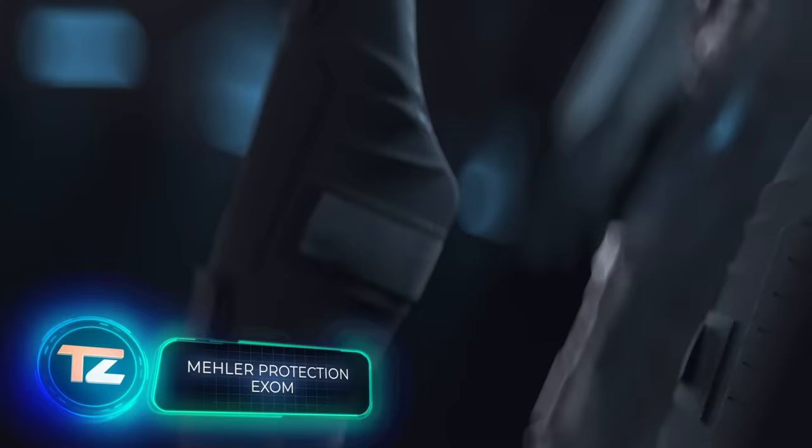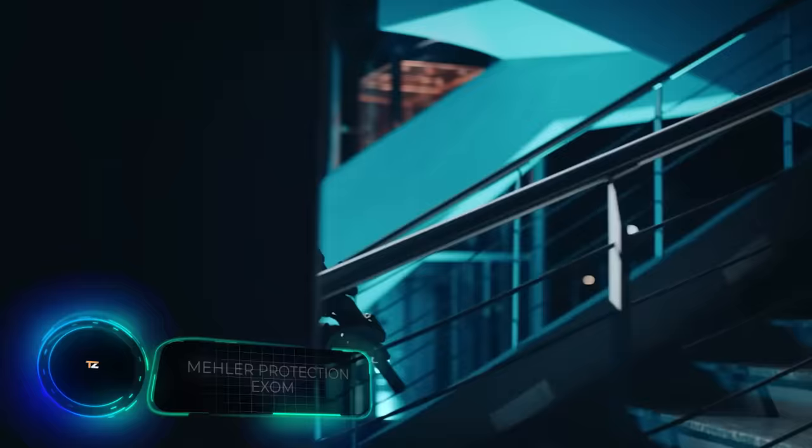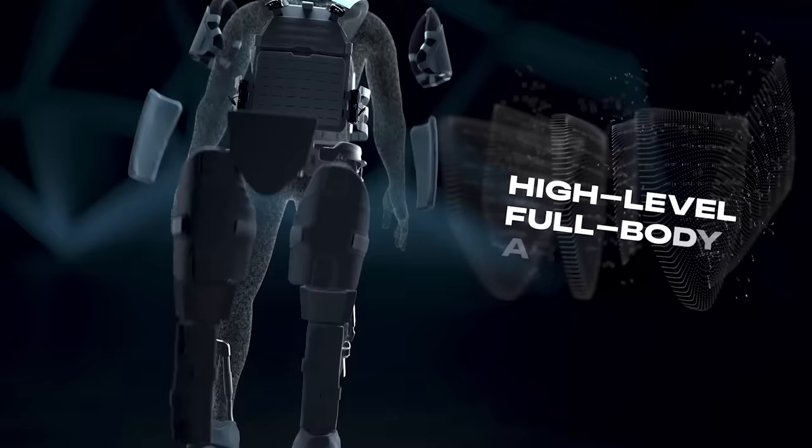Companies from three countries, including Germany, Canada, and France, collaborated on ExoM. It's no surprise that this exoskeleton is hailed as revolutionary, innovative, and cutting-edge. Makers believe it's suitable for both military and police use.